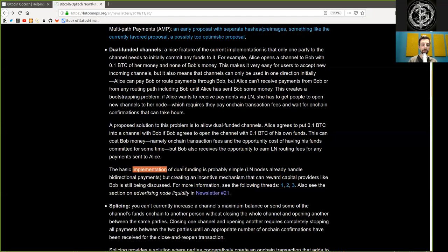The basic implementation of dual funding is probably simple. Lightning Network nodes already handle bidirectional payments, but creating an incentive mechanism that can reward capital providers like Bob is still being discussed. For more information, see the following threads 1, 2, 3. Also, see the section on advertising node liquidity in newsletter number 21.